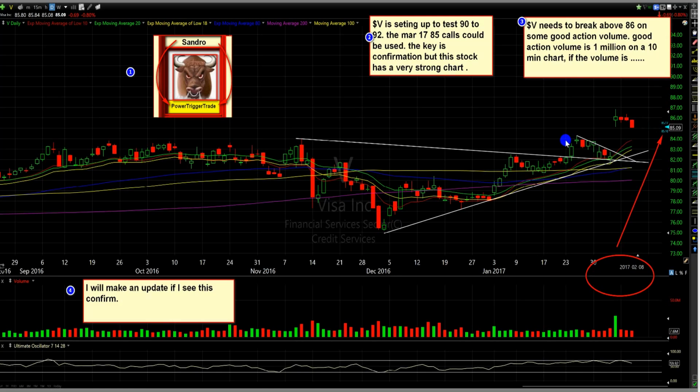And again, if I see the numbers change, I'll have to make an update. But as it stands, what I'm looking for is that this breaks above 86 on some good action volume. If we don't get that strong action volume through 86, then we'll look for it to close above 86, and then look for power through 86.5 to 87 on the same type of volume. Okay. Again, if I see that it's confirming, I will make comments about Visa.